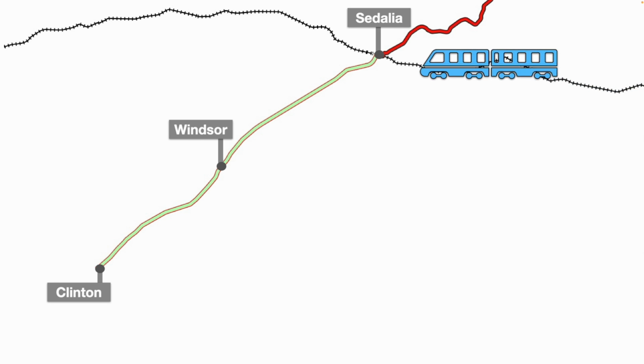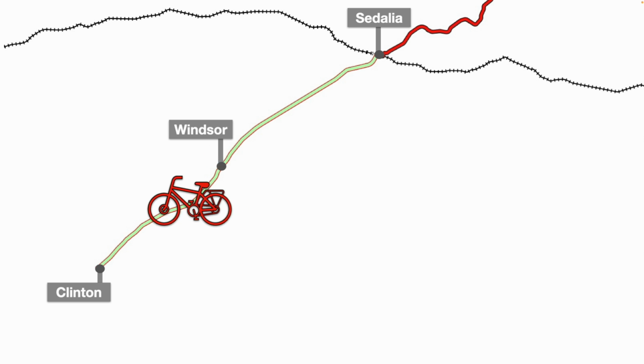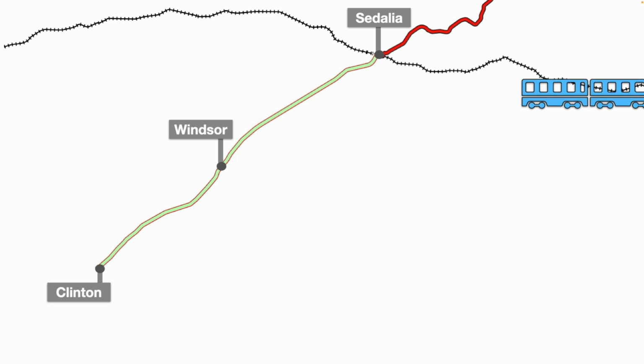Day 1, we arrived on a midday Amtrak and rode to Windsor. Day 2, rode to Clinton and back to Windsor. And Day 3, returned to Sedalia and took Amtrak home.